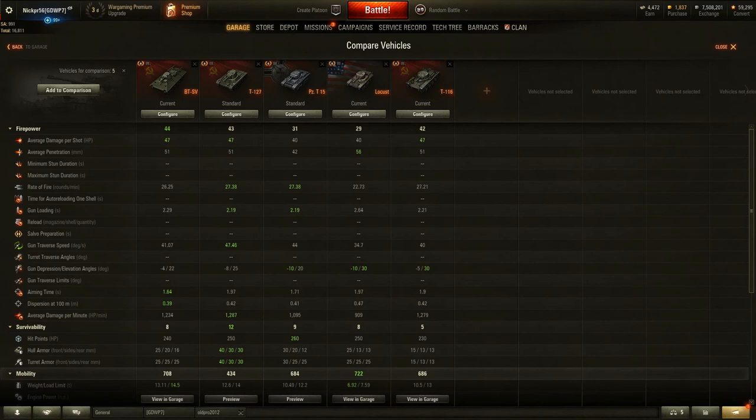Aim time is 1.64, that's the best. This thing can snap onto targets really quick. Now if you look at the other ones, they're all about 1.9, or just under 2 seconds.